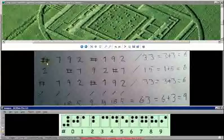So we get the number key, we get 1, 9, 2, and then the repetition: 1, 9, 2. And then I make a slash here because I'm putting the numbers together. These numbers give 1 plus 9 is 10, and 1 plus 0 is of course 1. 1 plus 2 is 3, so I put the 3 over here, and then the repetition is here again, and that gives the number 33. We know that number very well.